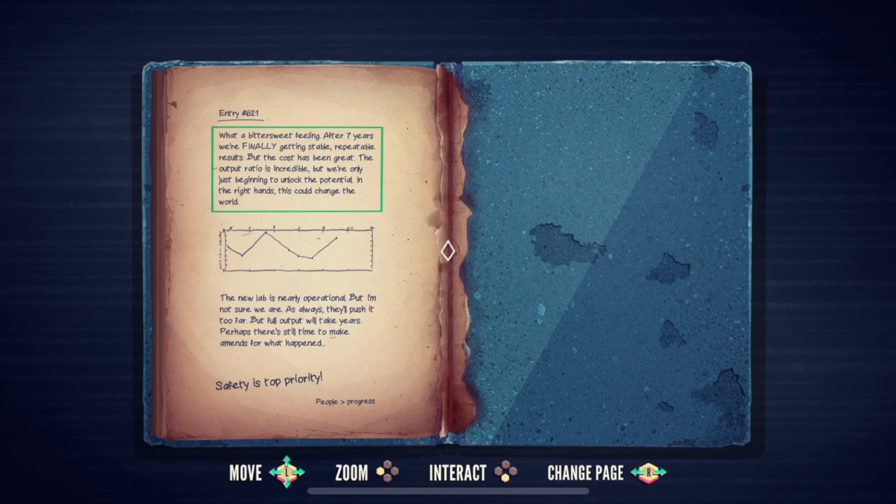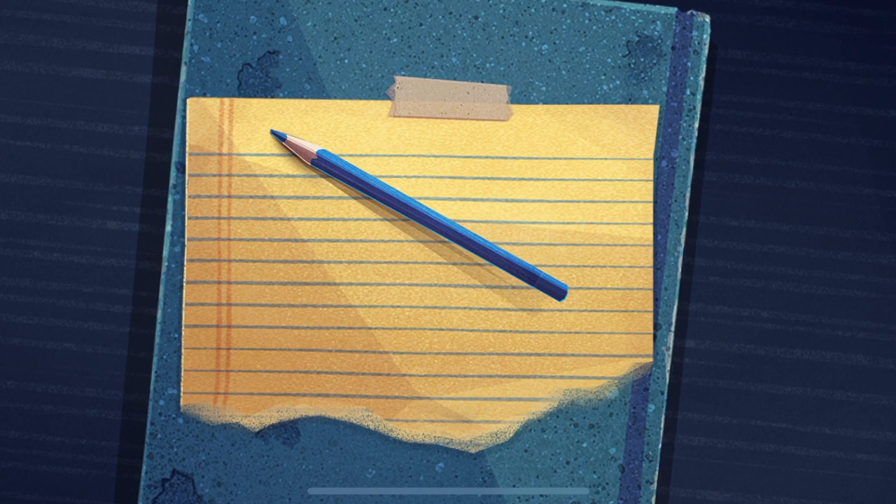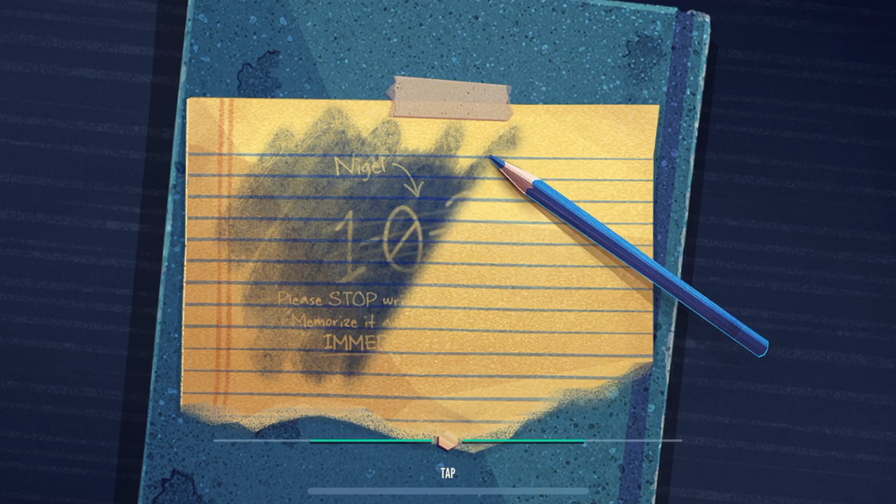Holy crap. Oh, hold up. What's this? Another blank scrap of paper. Where have I seen the other blank scrap of paper? I don't remember. Huh.